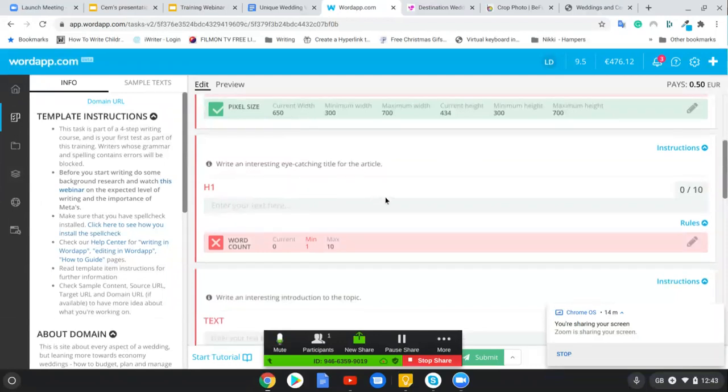And the first is an H1. As it says in the instructions, an eye-catching title for the article. The reasoning behind that is most people scan before they sit down to read. And if you've got a monotonous, boring or uninteresting header, then they're not going to read your text. You've got to write something that means something to them.